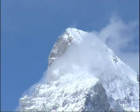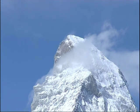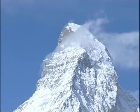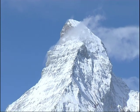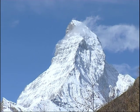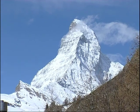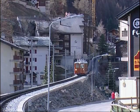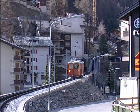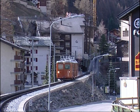And what a view anyone travelling up the mountain was going to get on this particular day. Other units working on the line include this Type BDeh 2/4 single railcar dating from 1961. The unit is just a few hundred yards from the terminus station.